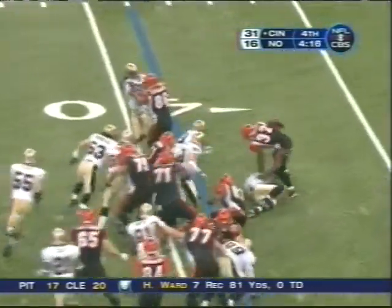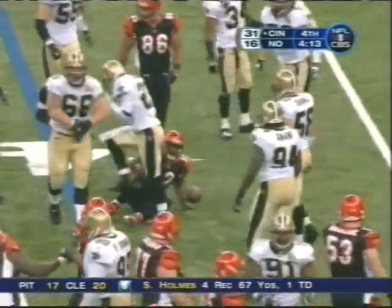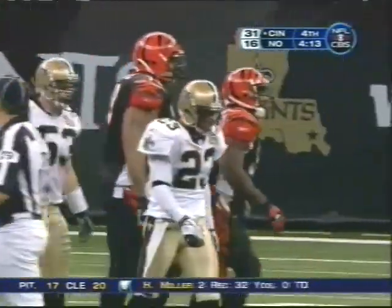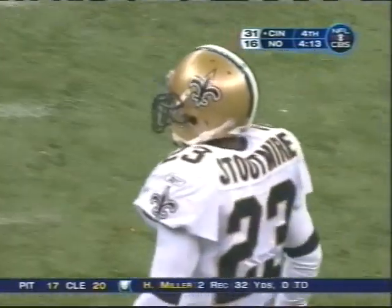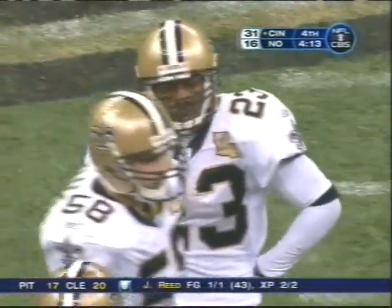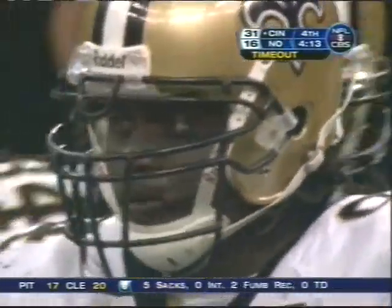Hand off to Rudy Johnson, hit in the backfield and dropped for a yard loss. Good penetration from Omar Stottmeyer out from a safety spot. Charles Grant was first in the backfield. And a quick timeout by the Saints. And checking the official count now, they have 1 timeout left, New Orleans.